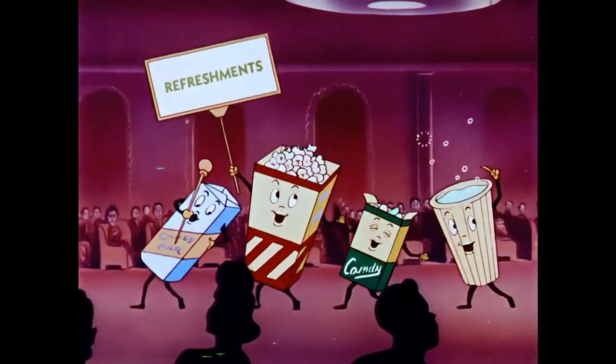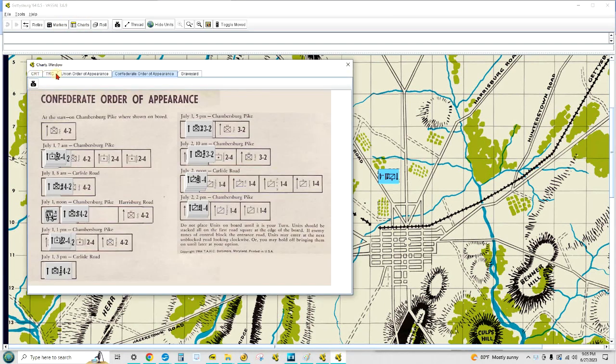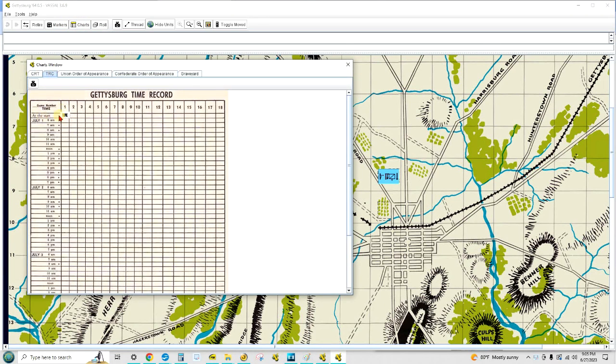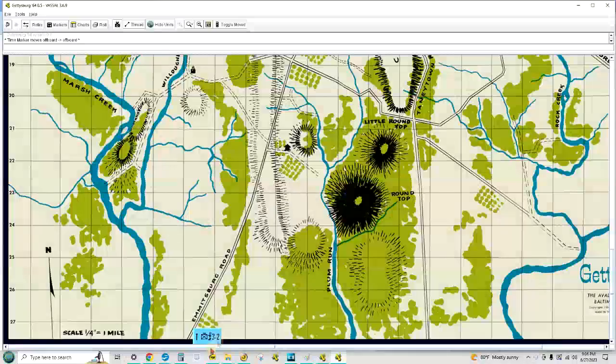So we are ready to go. Now it's 6 o'clock. Let me pull the chart up here. Okay, at the start, it would be 6 a.m. on July 1st. And Heath's infantry unit is going to be moving down the road here. And then these two Union units are here. There's 2 cavalry units, and they're going to try to hold Heath back while these reinforcements come into place. And this is Reynolds' group.